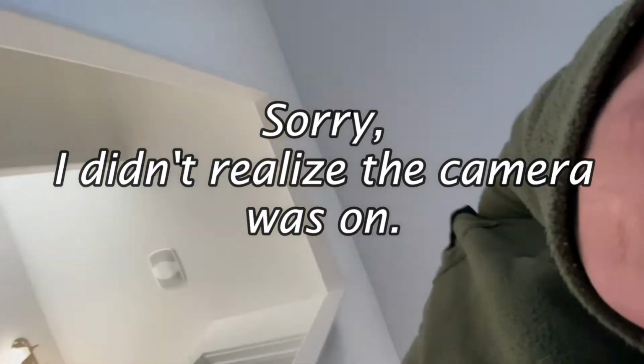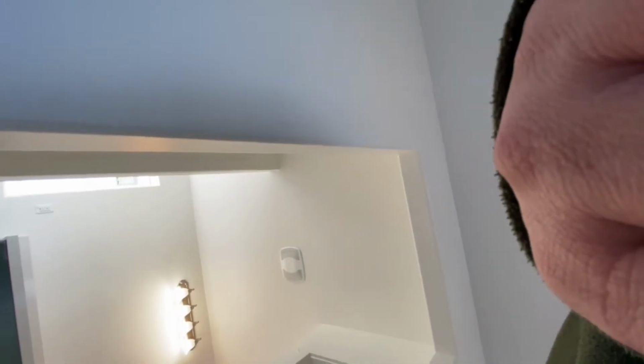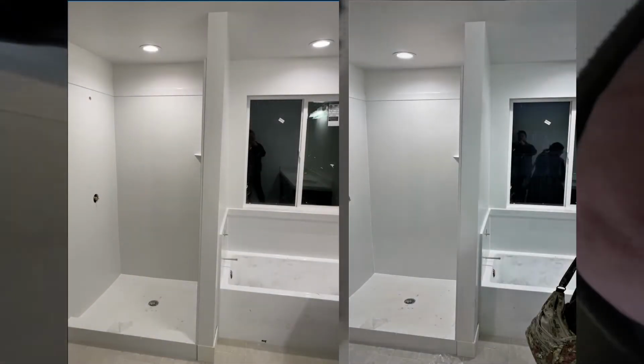Am I losing my mind? Is that this wall, right? Right here? Yeah, I was noticing that too. I mean, like I said, it could just be an optical illusion. It might be completely straight, but I don't know. I'm seeing something right in here. This whole wall is crooked.